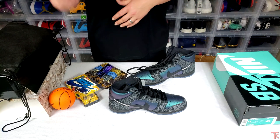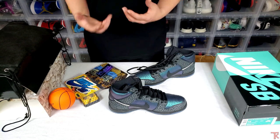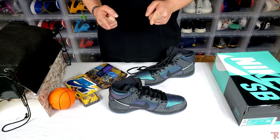Before I get into everything else, let's check these out on feet. Because I've seen them on feet before, like when they did it. Oh my God. So let's do that real quick.